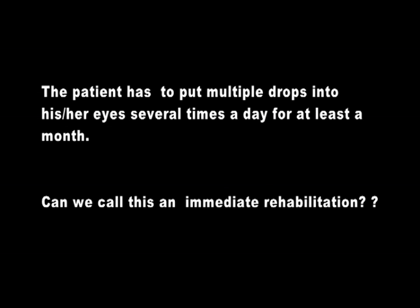Is it true? In reality, we see that the patient has to put multiple drops into his eyes several times a day for at least a month. Can we call it a rehabilitation? For eye drops, there are other issues also to be considered. Compliance, cornea, callbacks, and costs, the 4 C's.